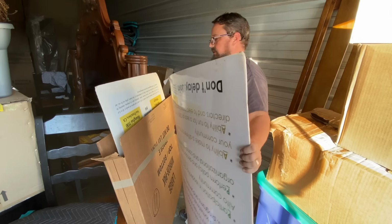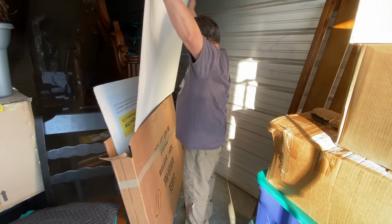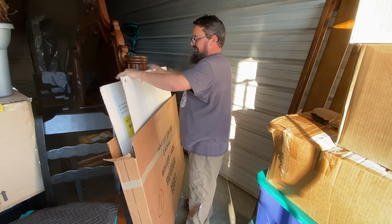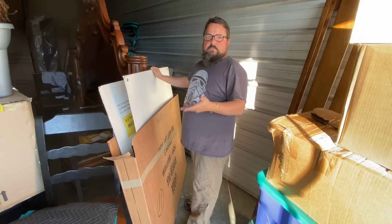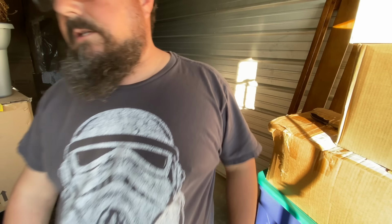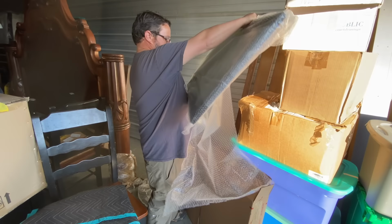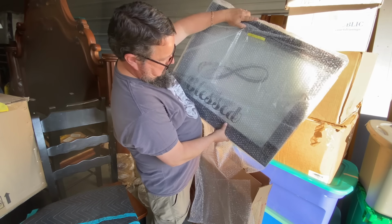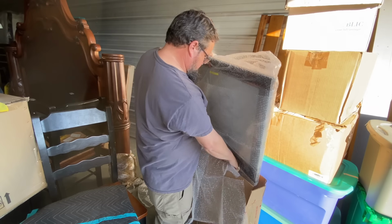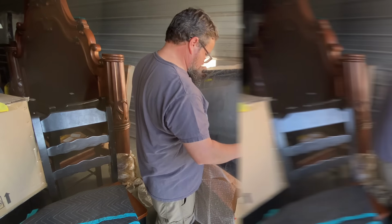Dr. Disgusting strikes again. Ah, that's what it is. Not even, well, cardboard's worth more than the stinking signs. Why should I keep that? Just throw it away. Oh, that's cool. Looks like a big sign. It says blessed. Yeah, that's cool. I'm gonna sell it for a few bucks. Not much.